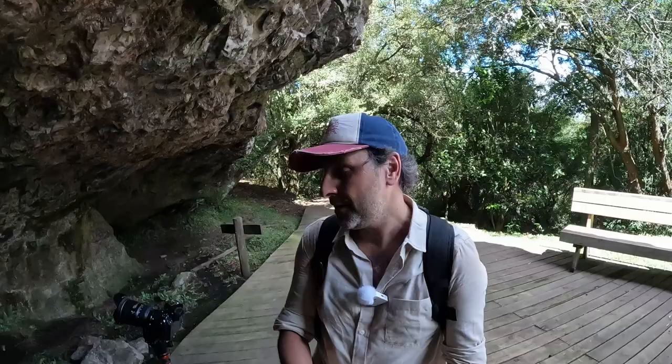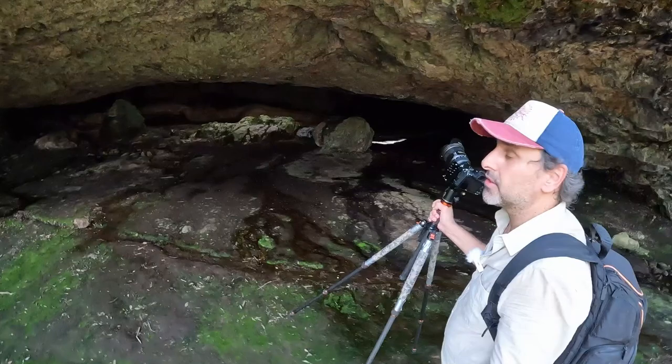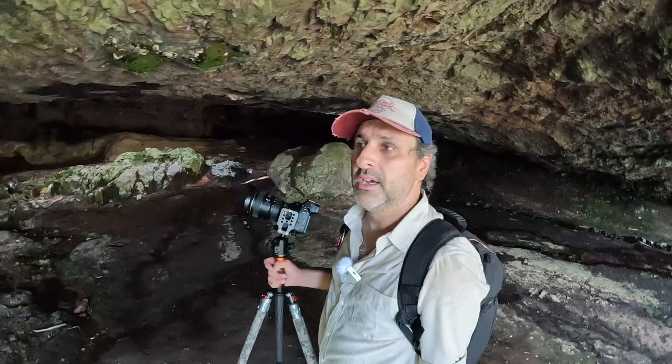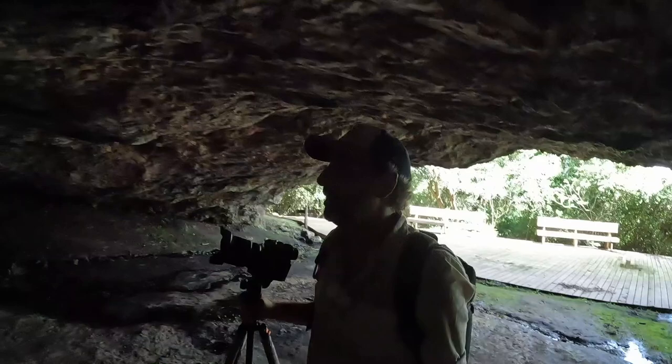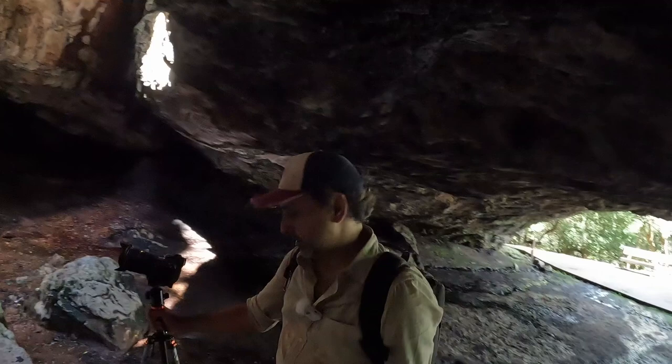Okay, for the next shot, I'm going to go deep in the cave. I'm going to try looking for some good place to put the camera. You know, we cannot speak loudly here because there are bats. In the night, these bats go away. And in the morning, they come to sleep. It's their cave. They live here, so we need to stay calm and not speak loudly.